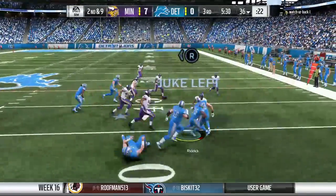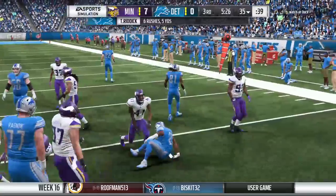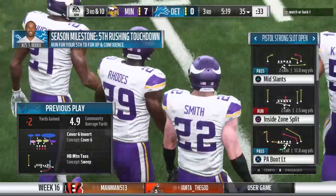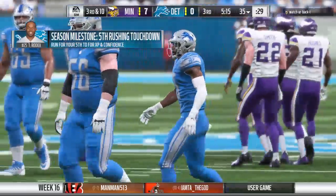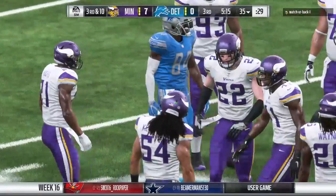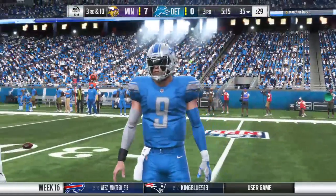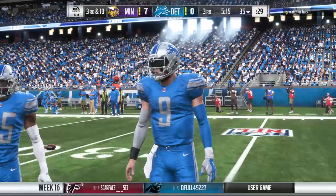And this has been a familiar sight all afternoon as they stop him behind the line. It's a loss of 2, now 3rd down. An interesting and intriguing decision there defensively because they kept extra DBs on the field despite seeing the multiple tight end look that came out. The extra speed allowed for great penetration as they stuffed that one behind the line of scrimmage.